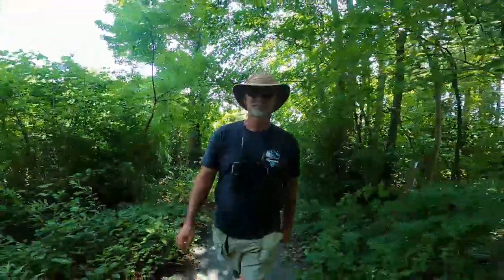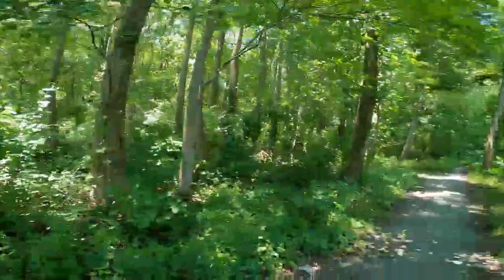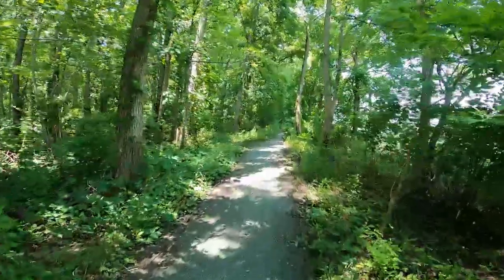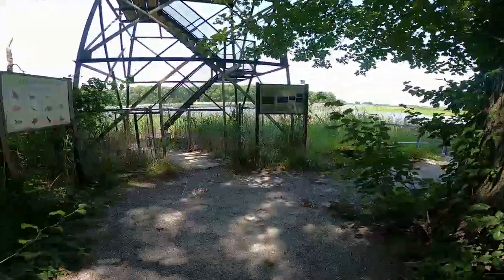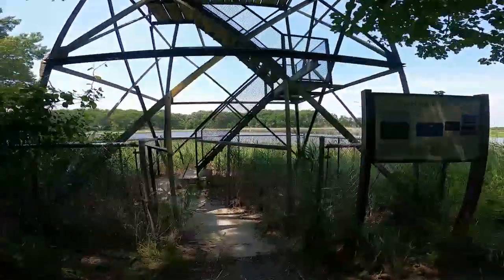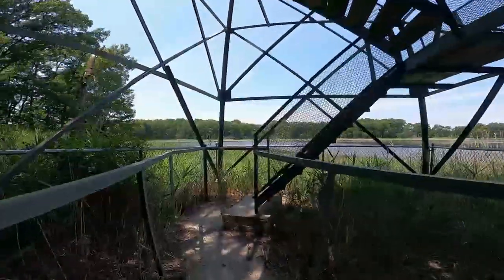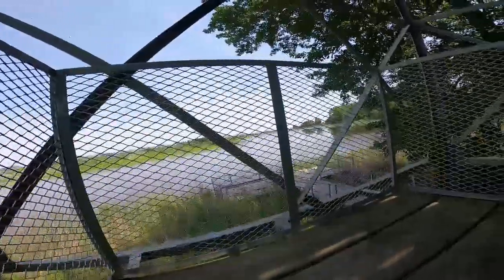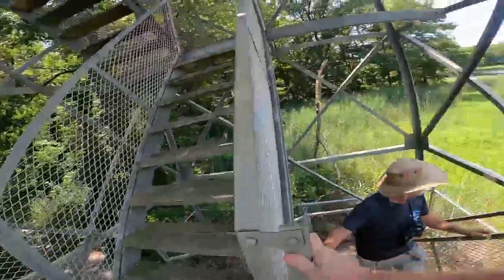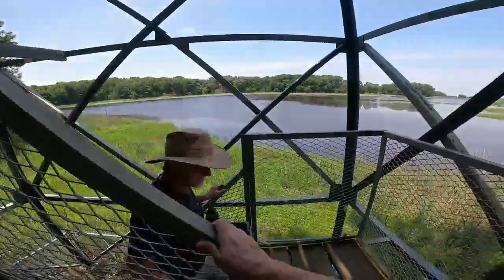Yeah, I saw the tick warning. Yep. You have to do a tick check. Okay, here we go with the observation tower. Watch your step. Are you watching your step? Yep.